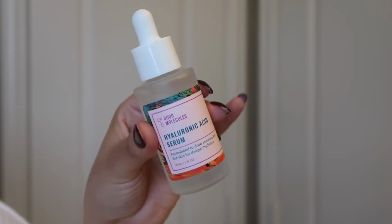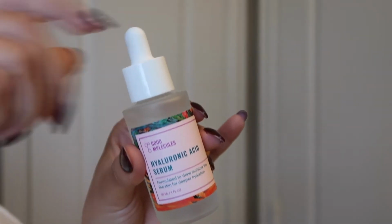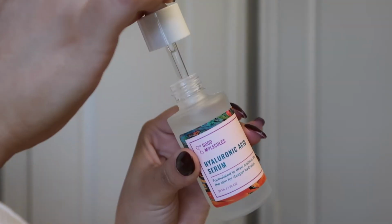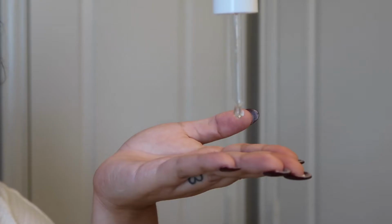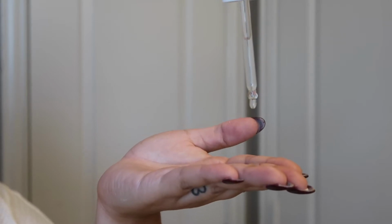Next, like I said, you always do your serums before your moisturizers. So this is the serum I've been using. This is the Good Molecules Hyaluronic Acid Serum. This one also comes in a dropper. We're just gonna take like four drops. One, two, three, rub that in, and you press this into the skin.